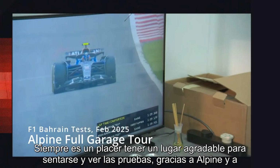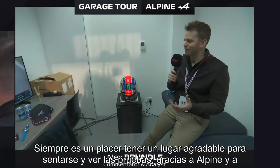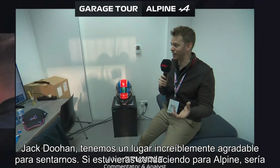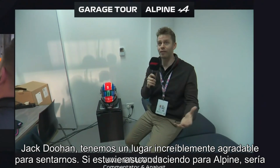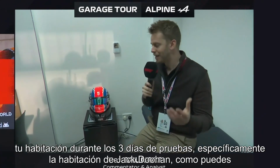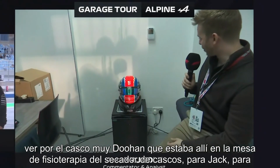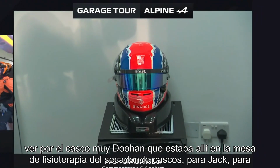Always a pleasure to have a nice place to sit and watch the testing. Thanks to Alpine and Jack Doohan, we have an incredibly nice place to sit. This, if you were driving for Alpine, would be your room for the 3 days of testing. This specifically, Jack Doohan's room, as you can tell from the very Doohan-esque helmet sat there on the helmet dryer.